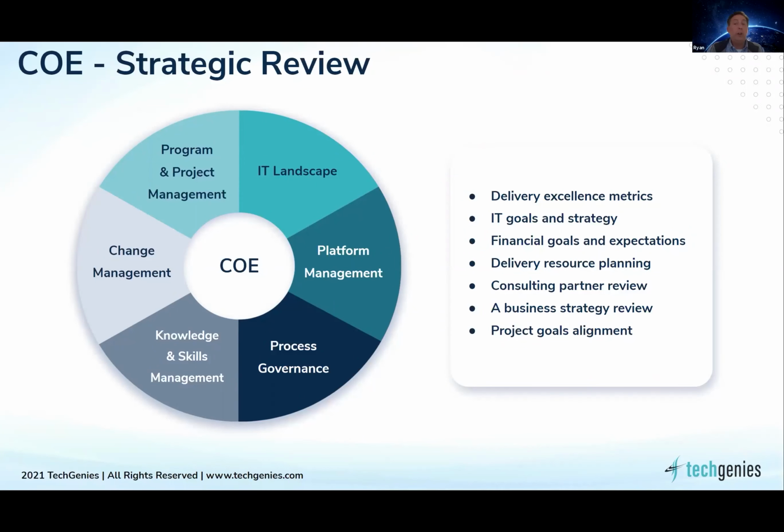So what we're finding works best is to have an organization, whether it's a product company, a consulting firm, a Fortune 500, or even a small startup firm, having a business center that drives these areas of program and project management, overall landscape, platform management, governance, knowledge and skills management, and change management. These are the strategic areas to not allow ourselves to just assume everything's going to work out somehow, some way, and be overly optimistic that my car is going to run forever, regardless if I do any maintenance to it. So, the center of excellence really is what Varun's group does at TechGenies anyway.